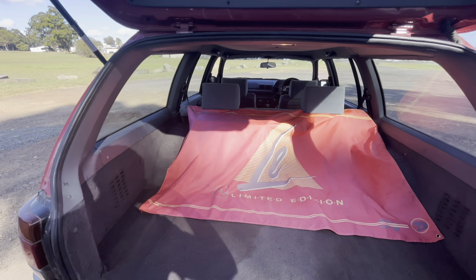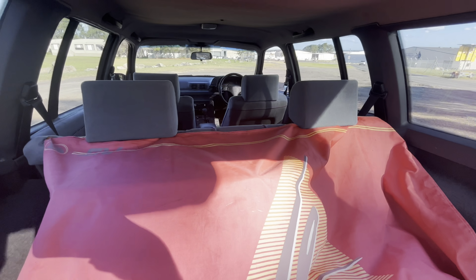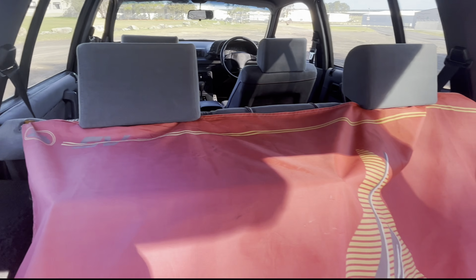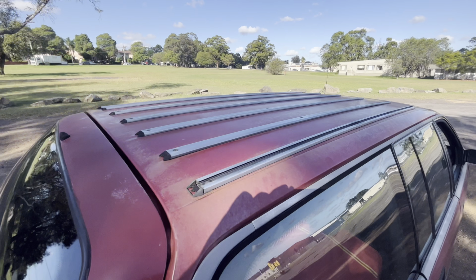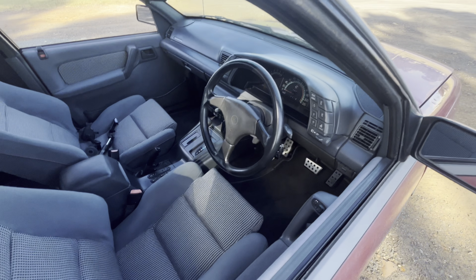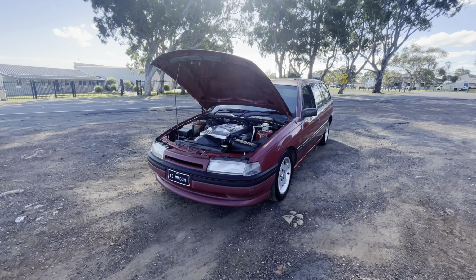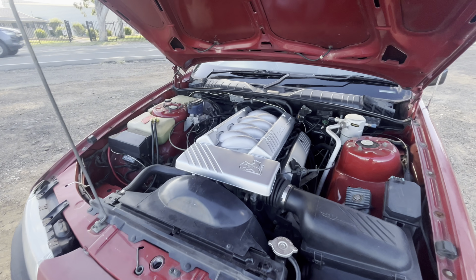Let's take a look inside. Basing it on its outside condition, you'd think the inside would be pretty rough, but I think you might be surprised. All SV LE wagons came standard with roof racks. I've refreshed those in preparation for the paint job, and I've got new strips for the roof as well. Even though it's faded on the outside, panel wise it's reasonably straight. Mechanically it's in pretty good shape.